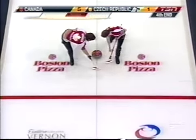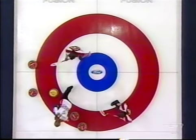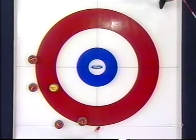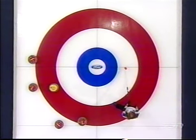Whoa. No. Roll it, Jill. No. And it'll slip out the back. And so the Czech Republic will have a chance here to pick up two. Is that 9.5? Yeah, I thought it was good. No way. I don't think that should have rolled out. Maybe a little firm. Not enough that I... Same side of the line. Push not serious.